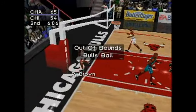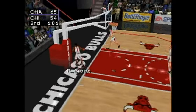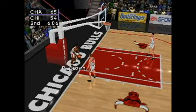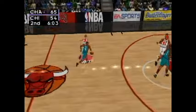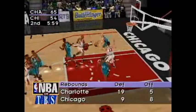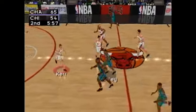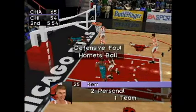Out of bounds. Bulls ball. Curry is checking in for the Bulls. Number 7 checks into the game for Charlotte. Inbound pass to Kerr. Takes the jumper. He's off target from outside. Defensive rebound made by Geiger. Wesley to number 5. Kerr with the defensive foul.